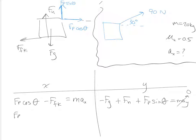So this is Fp cosine theta minus mu k Fn equals max. Over here, this is mg plus Fn plus Fp sine theta equals 0. So all I'm doing is plugging in variables. The formula for Ff k and the formula for Fg have been plugged in.